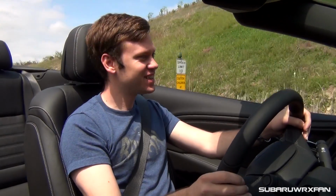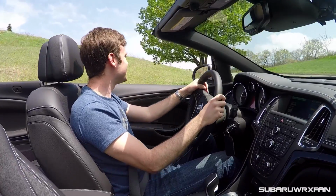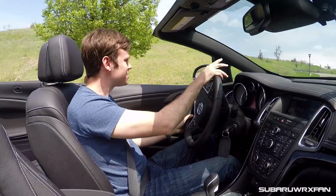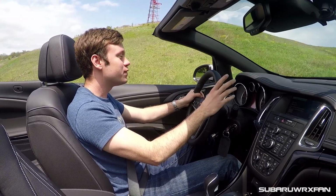All right, so setting off in the 2016 Buick Cascada here. First thing you notice is it's obviously very nice to drive without the top on here. Very airy feeling, of course. And so just cruising around here on this park road. Nice and smooth, comfortable ride for the most part. Good visibility, by the way.